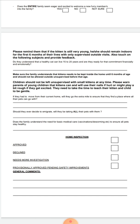And then: approve, decline, needs more investigation, provisionally approved pending safety improvements. If you provisionally approve it, you don't have to tell people. You need to make the suggestions and let them know that we will be following up, and they need to send us pictures of the safety improvements that you suggest that they make. If there's more investigation that needs to be done, you can just do that if you're not sure whether you should or shouldn't approve the home. If you feel confident that you would actually take one of your own pets and home it with these people, then you can approve the home. And then obviously decline if you feel very strongly that it's not a suitable home.